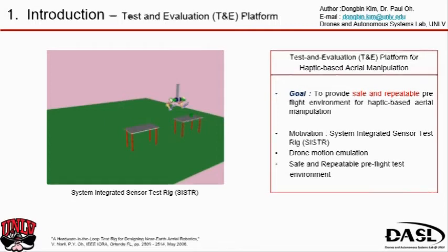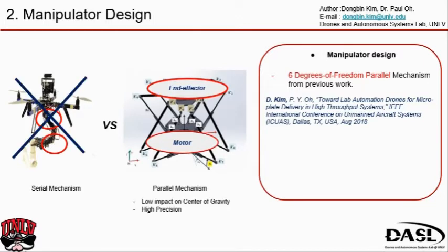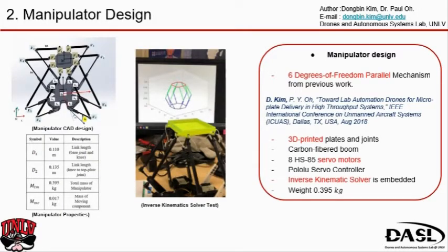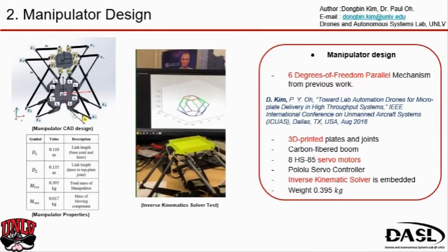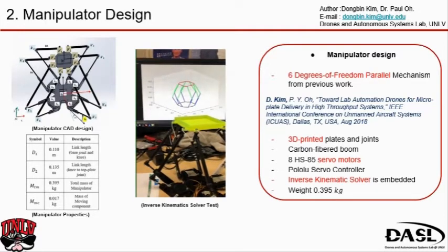First of all, we designed the manipulator. We had to choose between a serial mechanism and a parallel mechanism. We chose the parallel mechanism because it has a lower impact on the center of gravity and higher precision in manipulation. This design is addressed in our previous work, which has all the details of the 6-degree-of-freedom parallel mechanism. This slide shows the construction. We used 3D printed plates and joints, the boom is built from carbon fiber, and we use 8 servo motors controlled by a Pololu servo controller, with an inverse kinematics solver embedded. This video shows the manipulator following a trajectory, and the weight is around 400 grams.